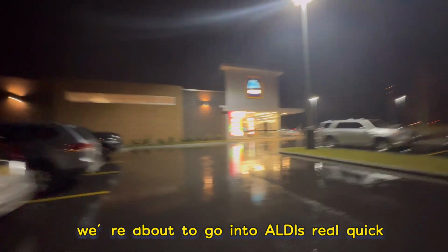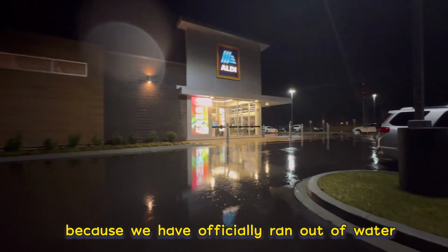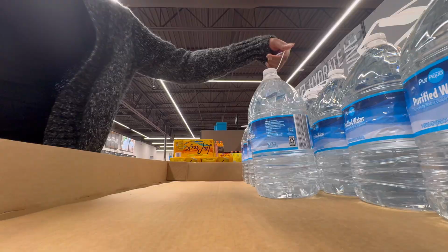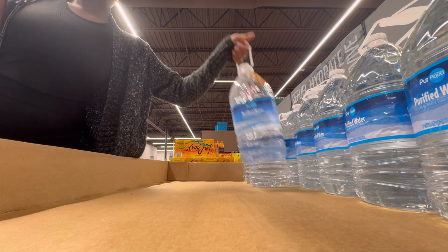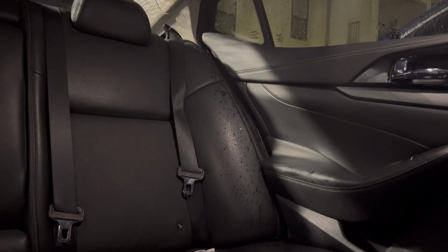It's raining today. We're about to go into Aldi real quick so we can get some water because we have officially run out of water. I know I look like a nerd, but I don't even care.